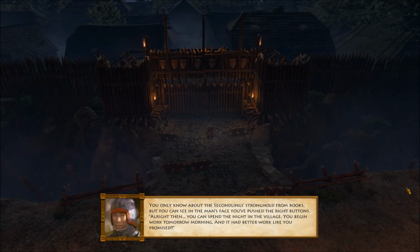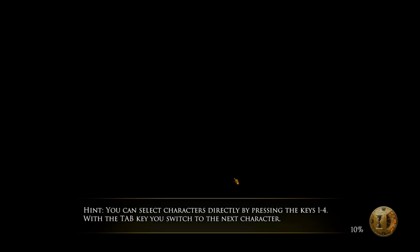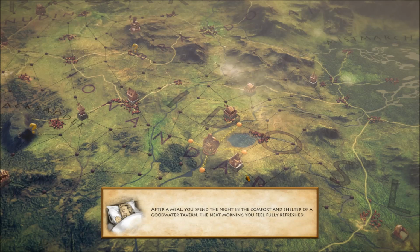"All right then. You can spend the night in the village. You begin work tomorrow morning, and it had better work like you promised." Of course. It's a trifle. Alright, we made our way into the gate. We have bluffed ourselves inside. After a meal, you spend the night in the comfort and shelter of a Goodwater tavern.